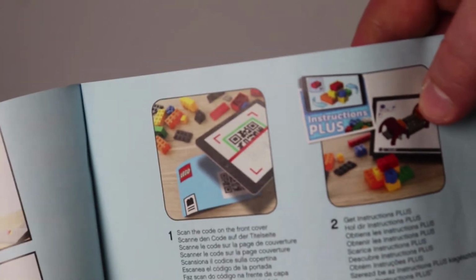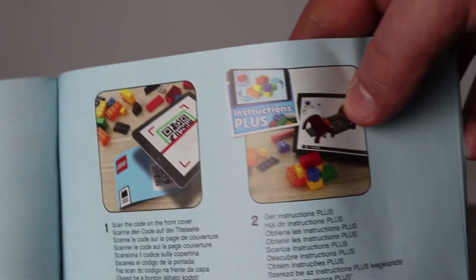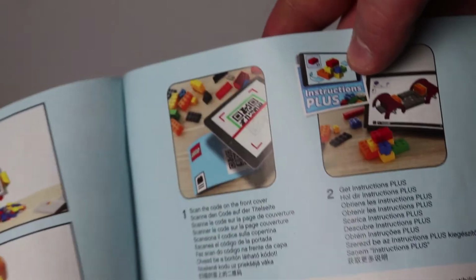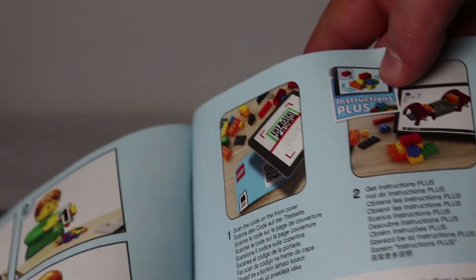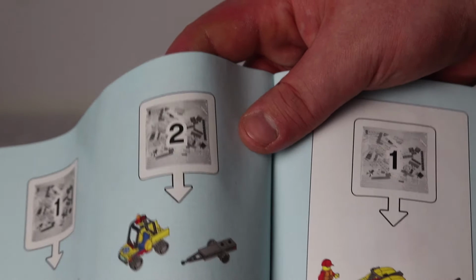And you have the page showing how to use it, and of course the next page, number 3, has the images. Across the next page, it shows how to use a QR code to scan on the Instruction Plus app here. So yeah, it shows two bags, bag number 1 with 2 figures and 1 build, which is the jet ski, and of course 2 builds in bag number 2 as well.